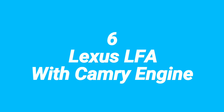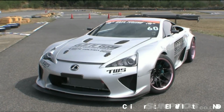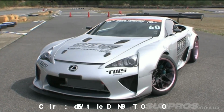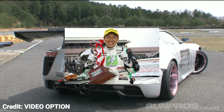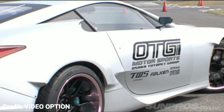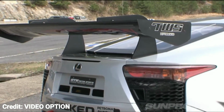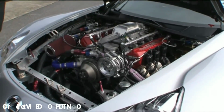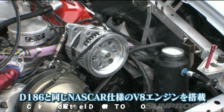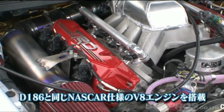Number 6. Camry powered Lexus LFA. Why? Why would anyone do that? That was the first question that came into my mind when I first heard about this car. Apparently, the owner of this car, Mr. Yoichi Imamura, one of the best pro drifters from Japan, had a very good reason for that. According to him, the stock V10 engine doesn't have enough torque to become his primary drift car. So, he swapped it with the Camry engine, not an ordinary one, but the NASCAR Camry V8. But unfortunately, the build was a failure due to the outrageous cost and the complexity of the build.